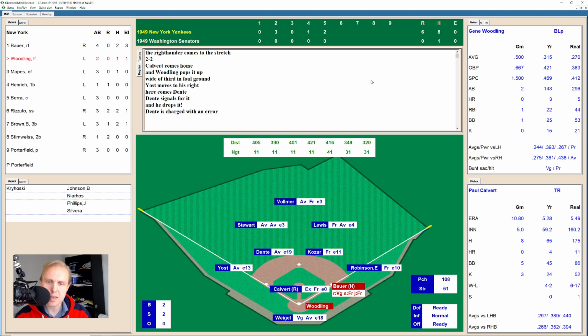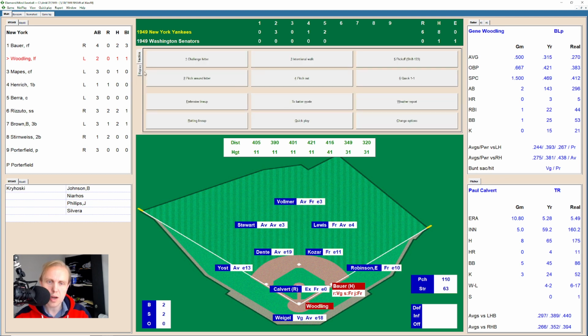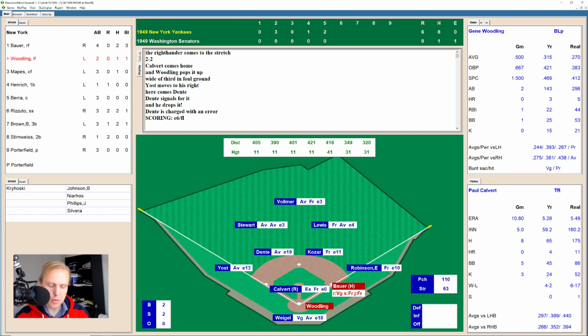Pop up, and it's Denty who calls for it, and then he just drops it for an error. That's a foul ball, though, so it has no effect. In other words, the batter does not reach first, but that's a pretty poor play there by the shortstop. So it's 2-2 still on Woodling.